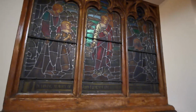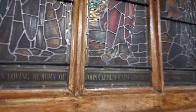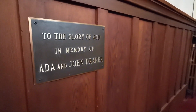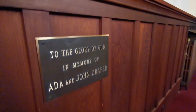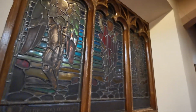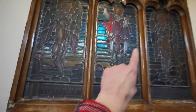We get this. It even tells you what that is. Come down here. To the glory of God in memory of Anna and John Dapper, as it reads. I love these stained glasses. Aren't they beautiful? Archangels, we've got one there, one there. And I believe that's Jesus right there in the middle.